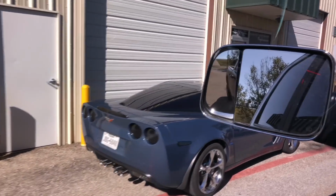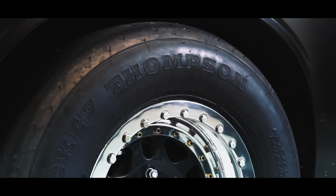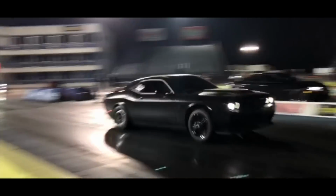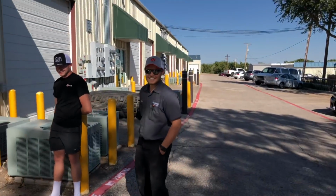Well, there it is. The new Corvette. I told you Sneaky Cat was smash. Alright, here's the new Corvette. Unfortunately, it's not mine, it's Branson's!